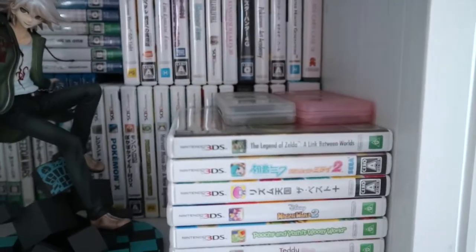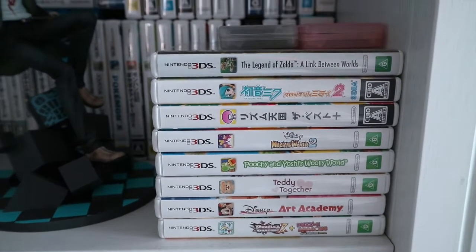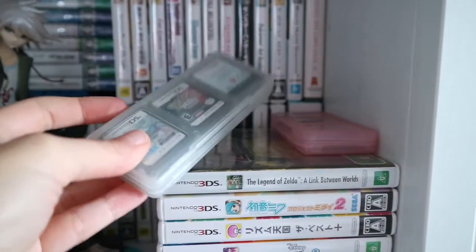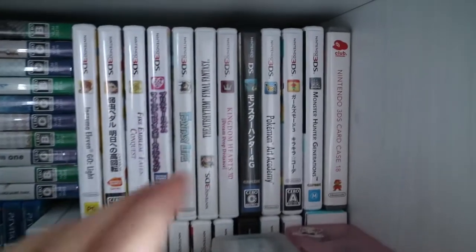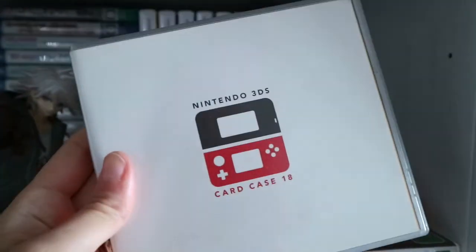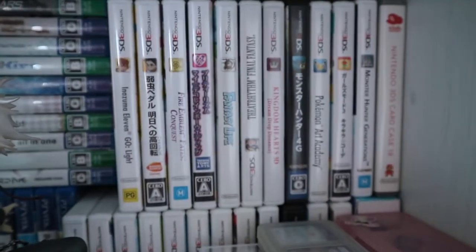On the right here, I've got a bunch of 3DS games. I've got Japanese import games as well as Australian region games and North American games. So I have a lot of 3DSs. These are cartridge cases for DS games that I use to bring my games along with me when I'm traveling. Then I also have this one which can fit both DS and 3DS games. This is from Club Nintendo, back when they used to have Club Nintendo. But it comes in handy when you're traveling long distance.